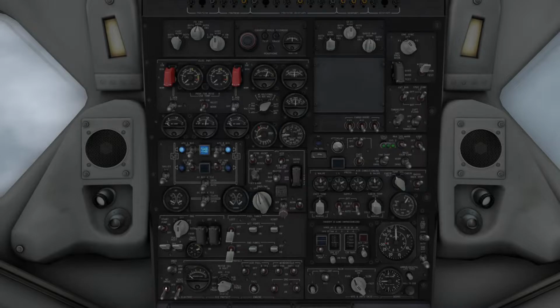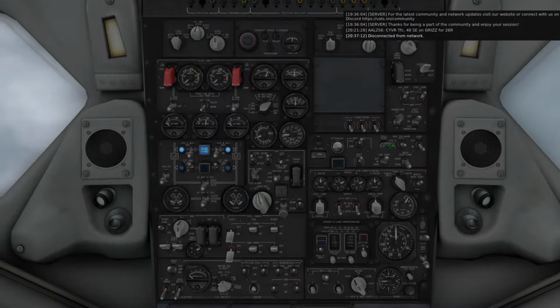And probably these MD-80s. In Seattle traffic, American 135 disconnected, is at the gate and shut down. We really didn't need to hear that, kid, but okay. All right, we're just going to kill it. I get real frustrated with VATSIM sometimes.